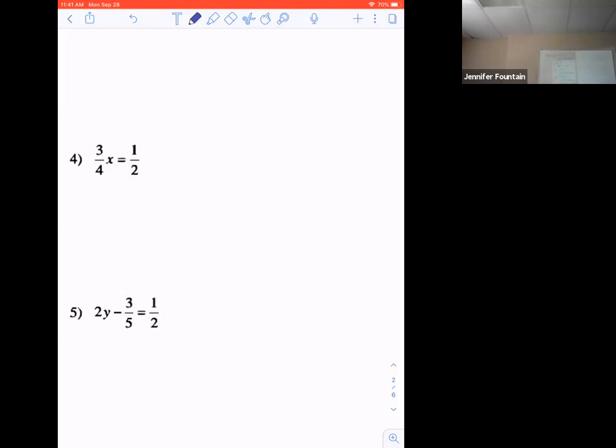Yeah, so 4 minus 1 is 0. So really it's not no solution yet, so that's going to be 0 minus 4 equals 0. So it will be no solution. Yes. You just do the circle with the slash.